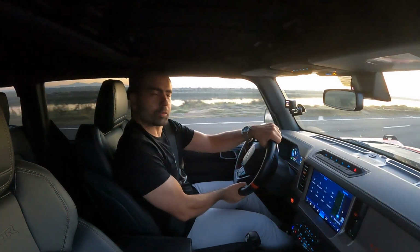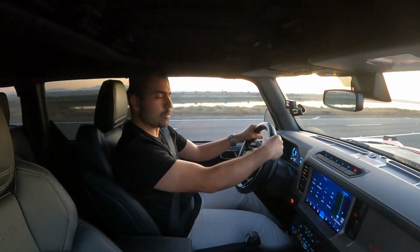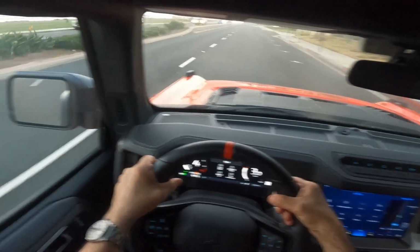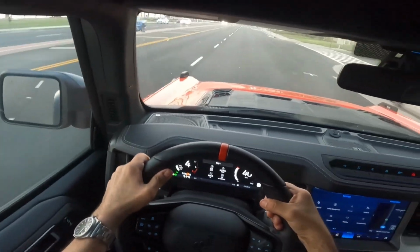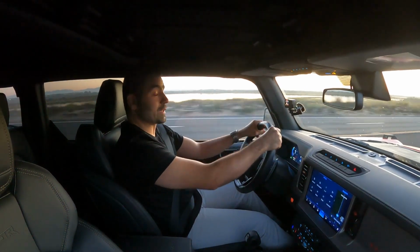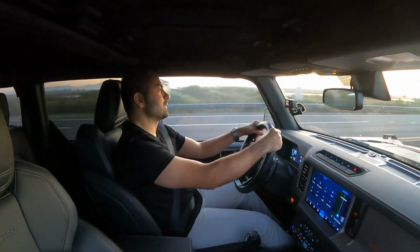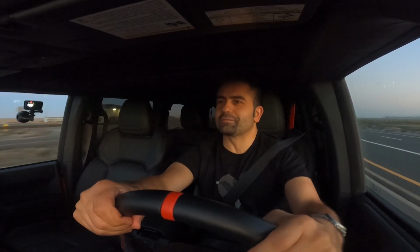All right, we're gonna take this Ford Bronco Raptor on a little drive. It is 6:30 in the morning on one of my favorite areas to drive called Pacific Coast Highway. It's in Huntington Beach, parallel to Pacific Ocean, and I really like driving here. There's not much traffic. Now we have the car in normal mode. I'm gonna switch it to sport mode and get a little bit more power out of this car, and we're gonna just give it a gas.